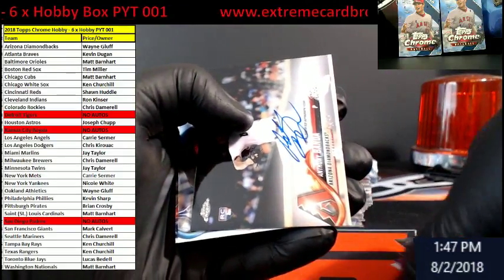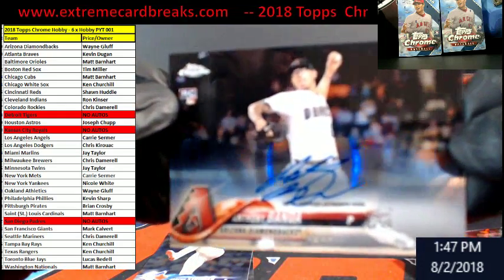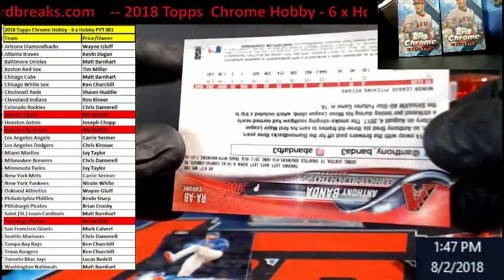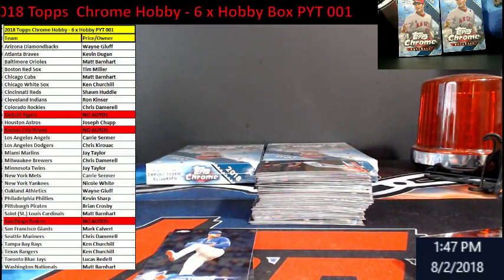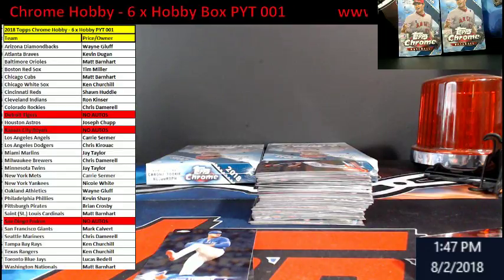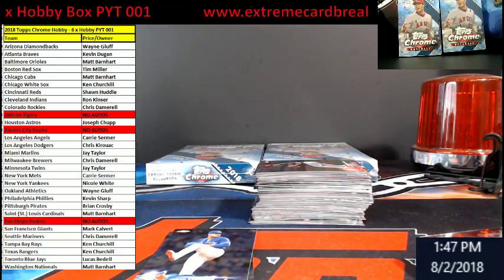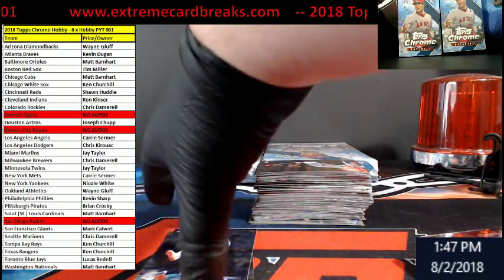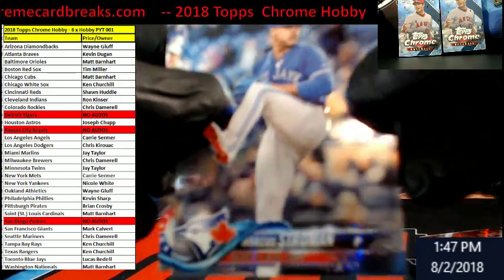For the D-backs. Try to read the name. Anthony Banda. Pretty clean. Guys, these are all coming in these sleeves that have a triangle on back. For everybody that's new, they're for easy grading, so when they pull them out, they're not damaging them. All my chrome stuff goes in those, whether it's a break or personal.